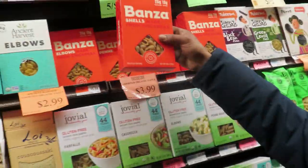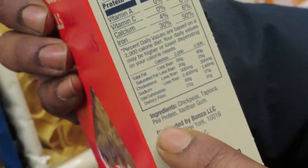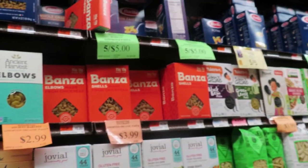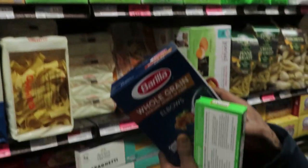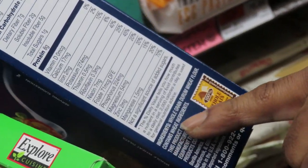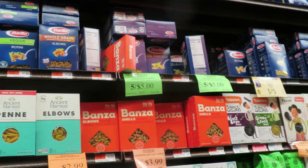Look at this. Shells made from chickpeas. Ingredients: 1, 2, 3, 4. Four ingredients. Now let me see. Any one of those up there? I'm trying to get some regular. Any one of these up here? Oh, I ain't even see this nonsense. It's not a lot of ingredients, but it's whole wheat, durum wheat flour, no good for you. All wheat ingredients, not good for you. All mashed up. You want to get something made from a direct source of protein, and not what they told you was protein.